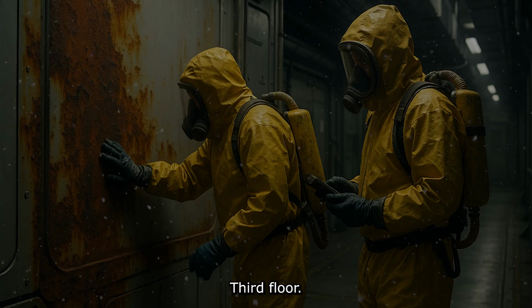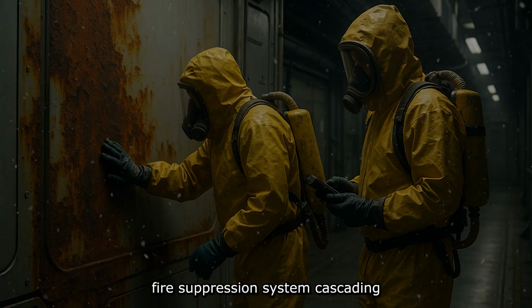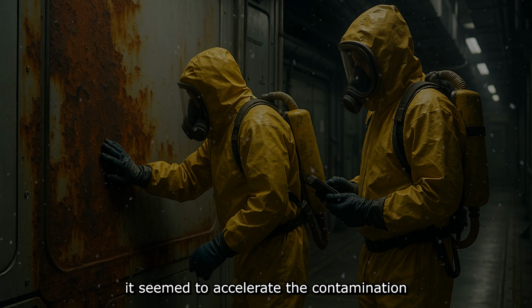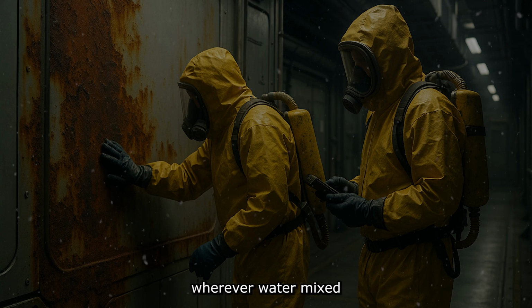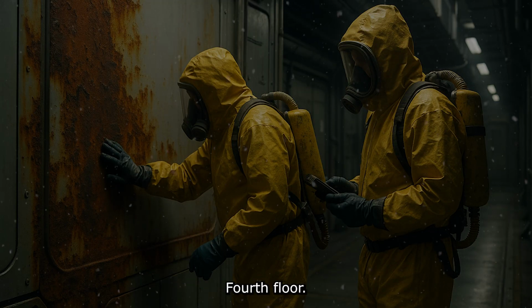Third floor. The corridor was a nightmare of sagging ceiling tiles and drooping wall panels. I could hear water from Thalen's fire suppression system cascading through the floors above, but instead of helping, it seemed to accelerate the contamination somehow. The orange mist grew thicker wherever water mixed with the airborne agent. I tried not to think about what that meant for everyone still trapped up there. Fourth floor.